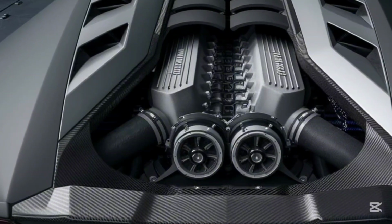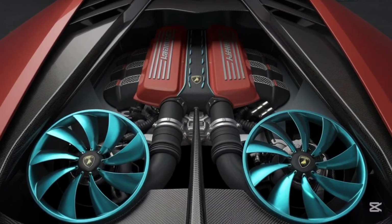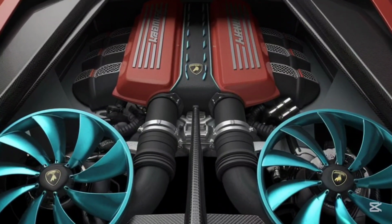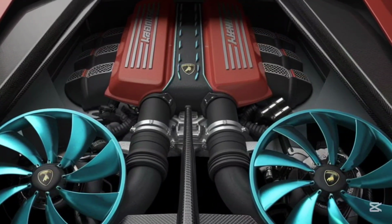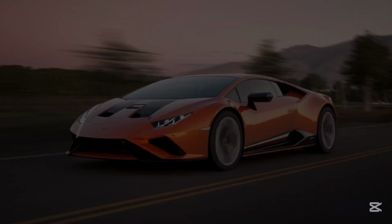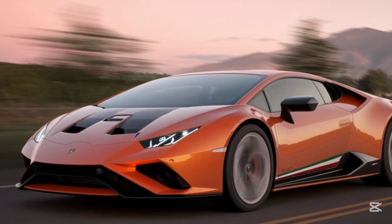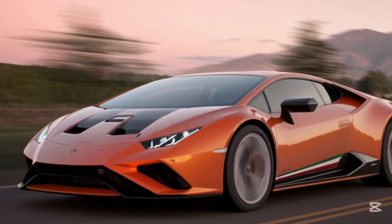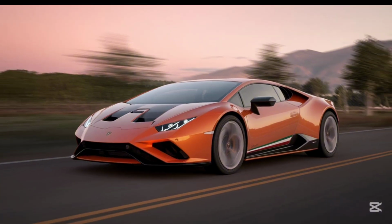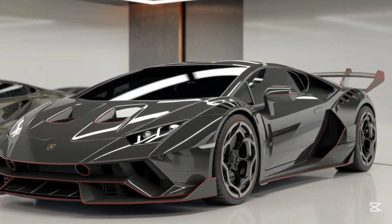Under the hood, you'll find a naturally aspirated 5.2-liter V10 engine that roars with authority. This beast delivers an impressive 640 horsepower and 600 Nm of torque, allowing the car to accelerate from 0 to 60 miles per hour in just 2.8 seconds. The top speed, a jaw-dropping 202 miles per hour, ensures that the Huracán continues to dominate both the track and the road.